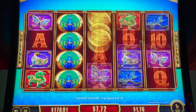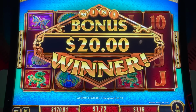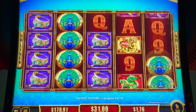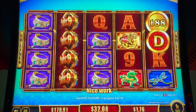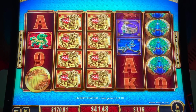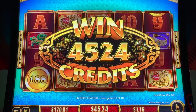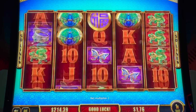All right, one away from a mini. Green. Green R. Oh, we got the mini. Green R, green R, green R. All right, we got two spins to make it happen. Oh, all right, a line hit and some coins. Last spin coming up. Okay, we got a shot. Green, green. Oh, all right. Not bad. Not a bad bonus. We'll take it. Keeps us in the hunt. We're up $16.